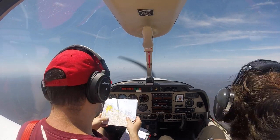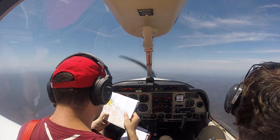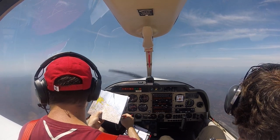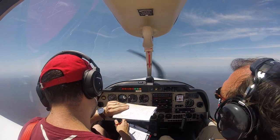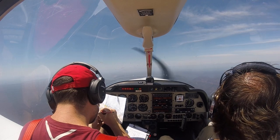All right, well, here's a huge feature we can pinpoint against just in case. The end of the lake here. We're like half a mile to the right of it. And it is 3-2. Squawk 0302.